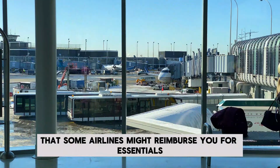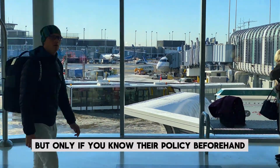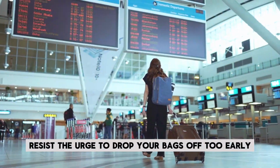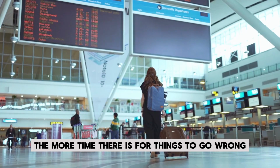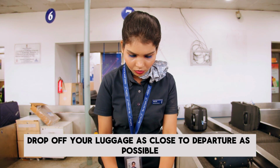Also, be aware that some airlines might reimburse you for essentials if your bag is delayed, but only if you know their policy beforehand. When it comes to check-in, resist the urge to drop your bags off too early. The longer your luggage sits in the airport's handling area, the more time there is for things to go wrong. Drop off your luggage as close to departure as possible.